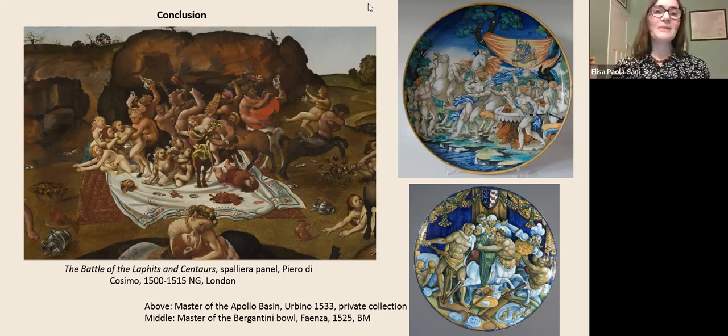So for the same reason why patrons in Tuscany around this time would want to have this sort of decoration in their bedrooms, there were patrons of very, very reputable families that wanted the same decoration on their dishes.